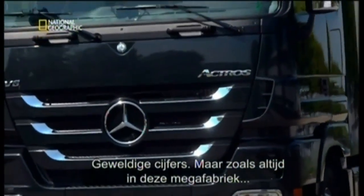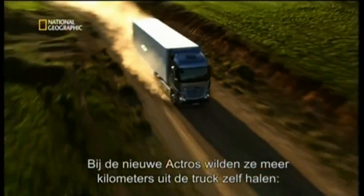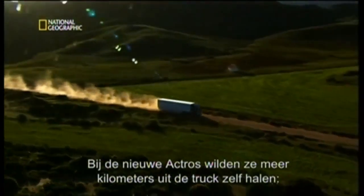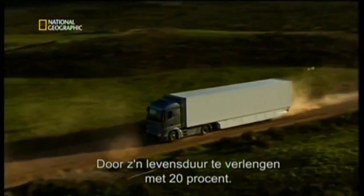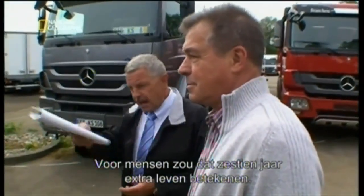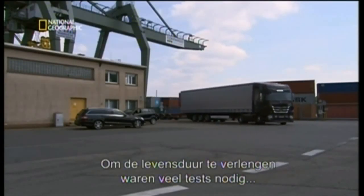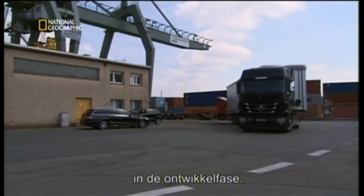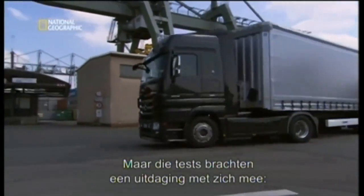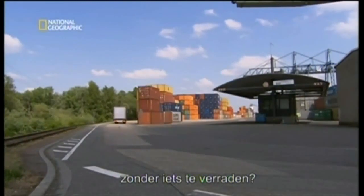A great statistic, but as always at this Megafactory, great isn't good enough. For the new Actros, they wanted to get more mileage out of the truck itself by extending its lifespan a full 20%. In human terms, that's like adding 16 years to the life of the average German. A truck has to last at least 1 million kilometers. The engine, the cockpit. Our goal is to reach 1.2 million kilometers. Extending the life of the Actros involved a lot of testing back during the R&D phase. But testing posed its own challenge to the designers. How could they take a top-secret model on the road without spilling the beans?